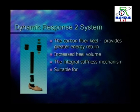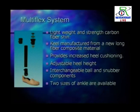These are some properties of the dynamic response system: the carbon fiber keel provides greater energy return, increased heel volume, and an integral stiffness mechanism, and it is suitable for lightweight and heavyweight patients also. In the multiflex system, a lightweight and strong carbon fiber keel, manufactured from a new long fiber composite material, provides increased heel cushioning and adjustable heel height. Interchangeable ball and snubber components are used, and two sizes of ankle are available.